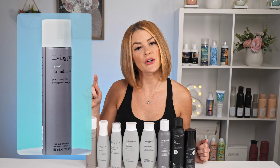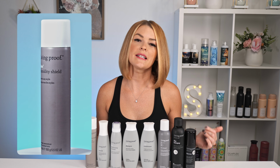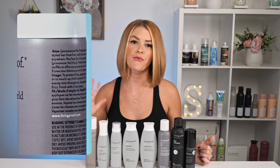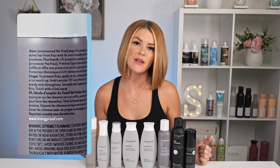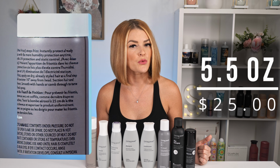I also picked up their Humidity Shield because who doesn't love anti-humidity spray? This is a weightless spray that is to be sprayed as your last final spray before leaving the door. It's also going to give you UV protection as well, which is a nice bonus. It's 5.5 ounces and retails for $25.